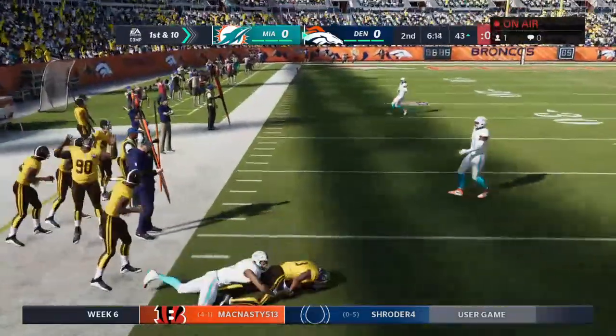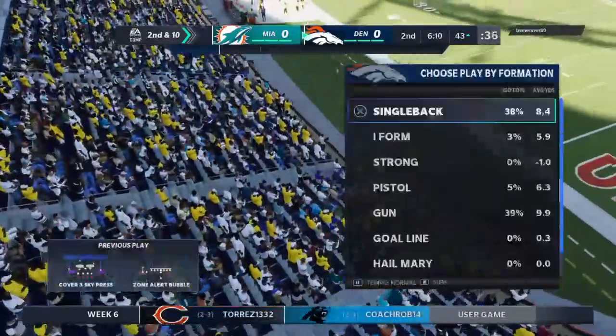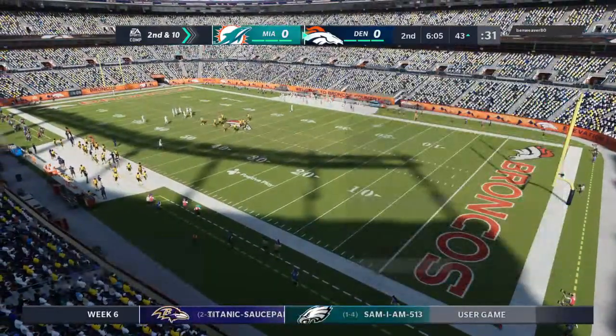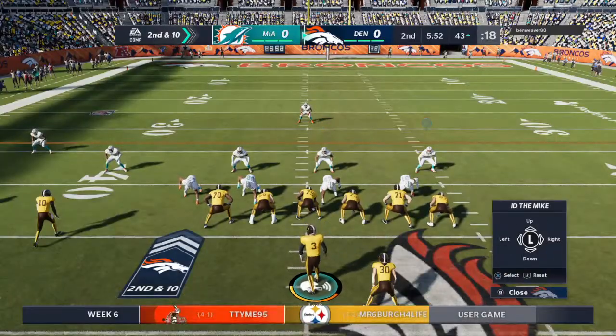Quick throw outside by Locke. No gain there on the completion. 2nd and 10. Well, that was a simple throw and catch, but even with that completion, 0 yards gained, so they're behind schedule on down and distance. I think they were hoping to get it to him. He could make a man or two miss, but that window closed quickly.